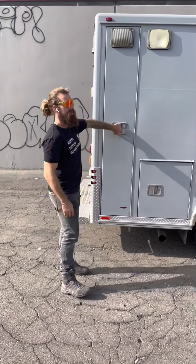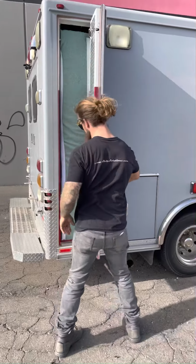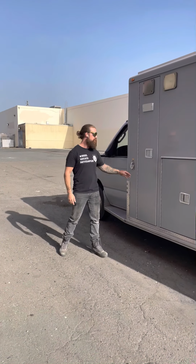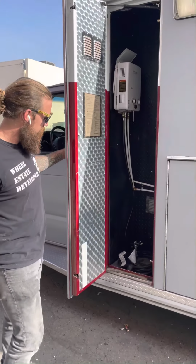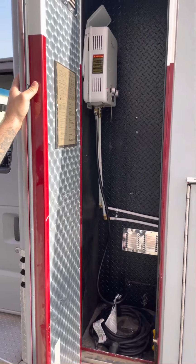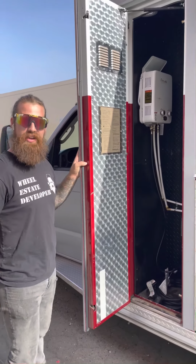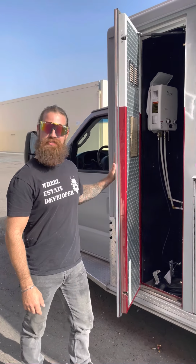Moving on to this compartment. That's the mattress. I'll explain that later. Still have the shore power. This compartment right here, nothing really to see here. This is more a utility closet, water heater, and a super high-end advanced plumbing system.